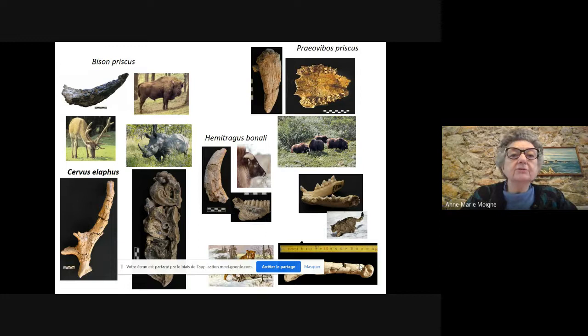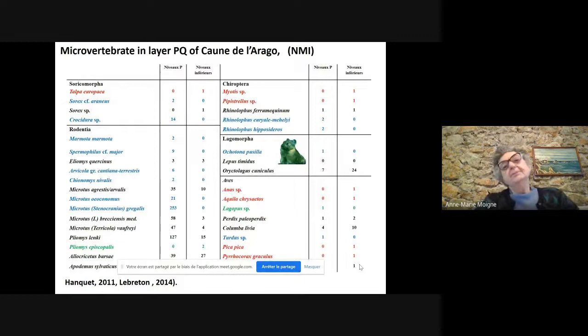For the microvertebrates, we have also a long list. It could be better, but what is really nice is that we can see only one species which could be ancient, which can be inherited from the early Pleistocene, Pliomys episcopalis. But all these species are new for the Middle Pleistocene.